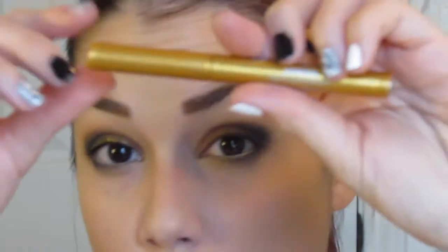This is going to help with keeping that eye looking more open and keep it looking bigger instead of closing off the eye with such dark colors. Now, the fun part of this look is the gold glitter liner that I'm going to use. I'm using the 24/7 liquid eyeliner, the waterproof ones from Urban Decay, and this is called El Dorado, and it's just such a beautiful color.